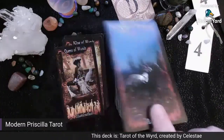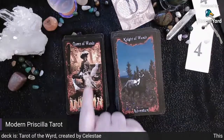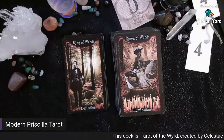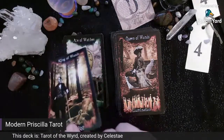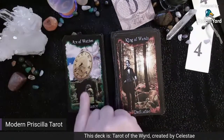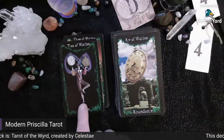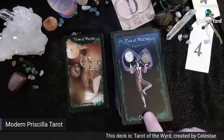But my point is, it's really interesting to see how other readers read and interpret and relay the information. As a reader myself, I pick up so much from that, and it helps me develop what I think and what I'm seeing. I get a lot out of watching other readers. I just think this deck is so cool.